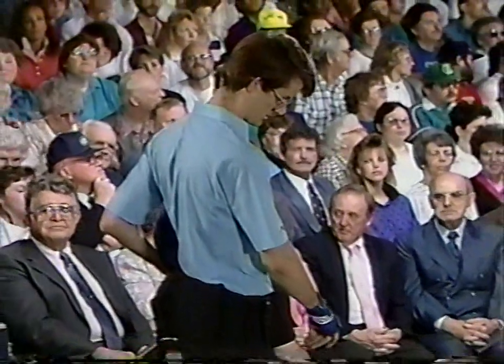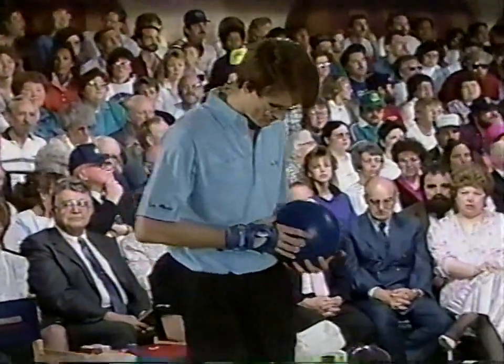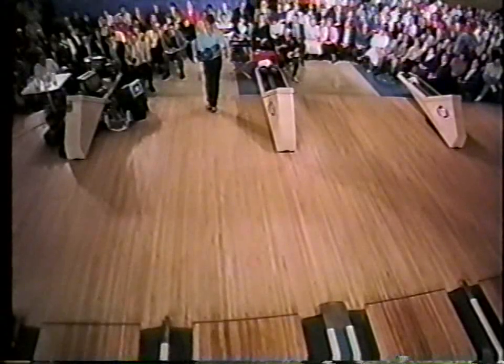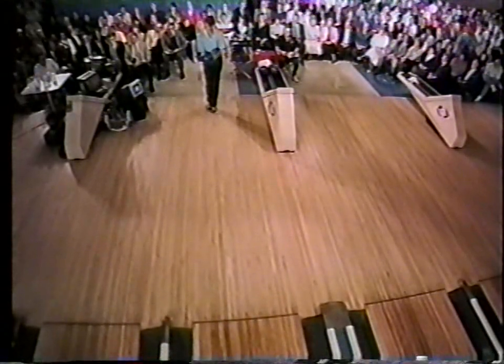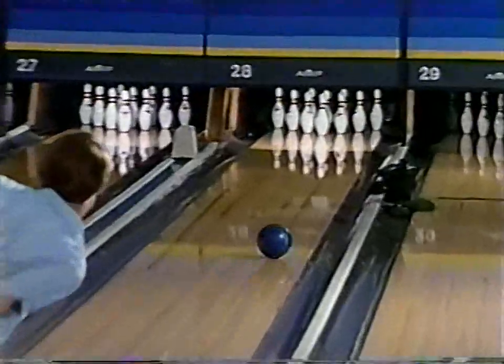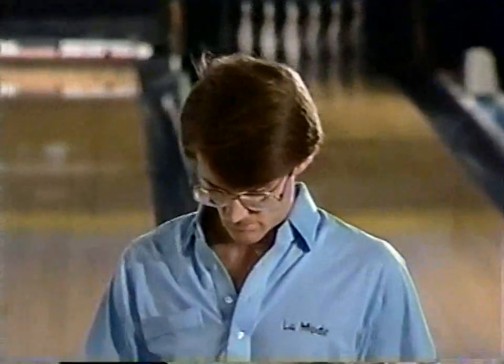Dave Arnold, a product of the junior leagues from the California area, and they have a scratch junior tournament circuit that he kind of cut his teeth on when he was 14 years old, and he developed a lot of experience from there. See the angle he's playing, almost a straight ball. He walks pretty straight to the line, excellent form. All right, Dave Arnold with his 2nd strike.